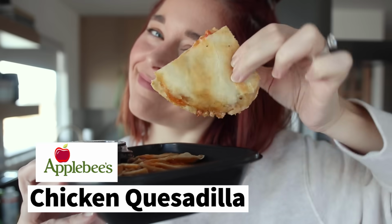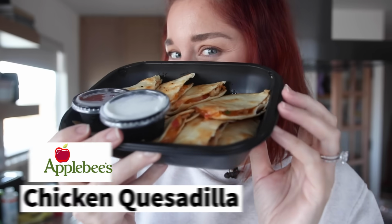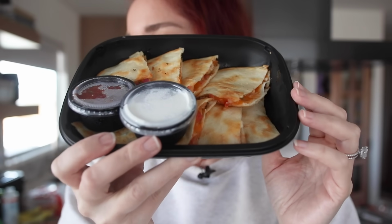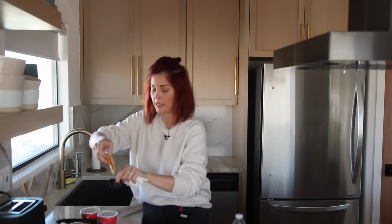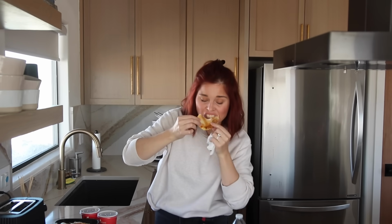So we're gonna kick this off with the classic chicken quesadilla. Truthfully, Matt and I have had this before, and I will say I think it's one of the best quesadillas in the business on the market. Let's do a little dipperoo and some sour cream. Cheers. So good. I feel like of all the quesadillas you can buy that are not authentically made, this has to be the best one.